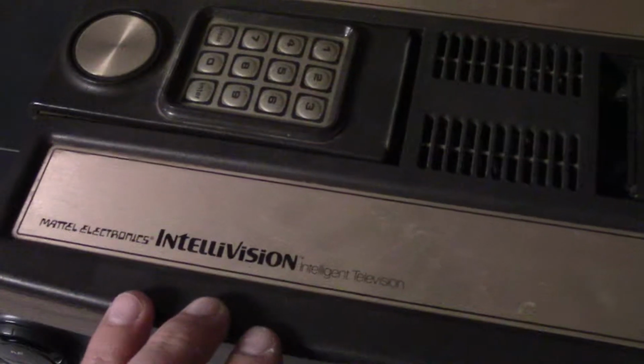Here is the original Mattel Electronics Intellivision. I've had this since Christmas of 1983. It is on the fritz at the moment. It was working up until about 6 months ago. Hasn't been fixed as of yet.